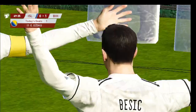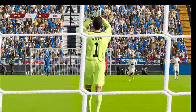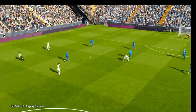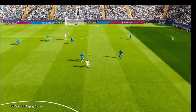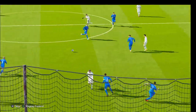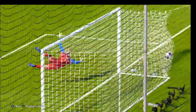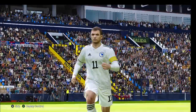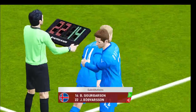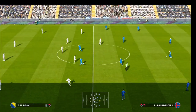What about that, Jim Beglin? That's just a great finish, but it's down to very clever movement. You can see this has been obviously worked on the training ground. He knew exactly where he wanted the ball, and it all came good. There is some activity down on the touchline. It seems there's going to be a change. Bosnia and Herzegovina break the deadlock.